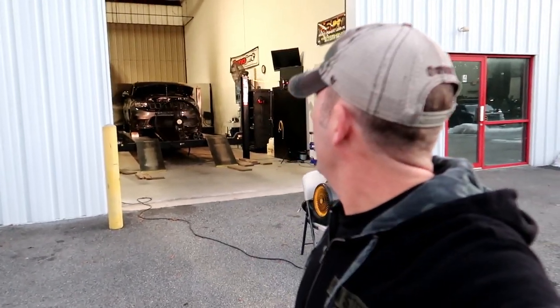Now he's already made the second adjustment, about to start the car up in a second and do this second pull on the MS-109. And we should see a nice little bump again, but I'm not going to full send. I want to have a little room for error.